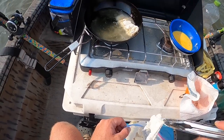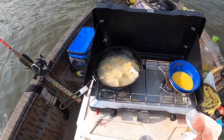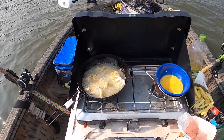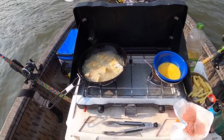Boy, this is exciting. I can already smell that beer coming off that catfish. I'm gonna let that bake. That ain't baking, that's frying. Let that fry down and we are one step closer to deliciousness.